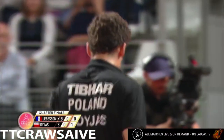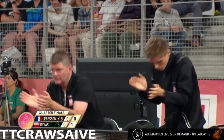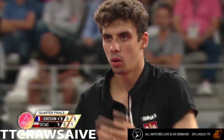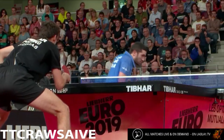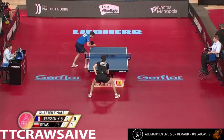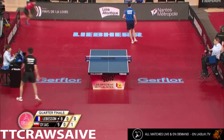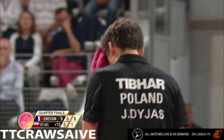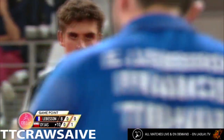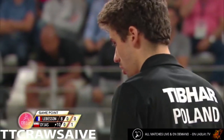That's brave. Wasn't a terrible serve from LEBESSON, but DYJAS made it look like it was. Wow. White line. Perfect placement. And again, he's playing that forehand down the line. Definitely working for Jakub DYJAS tactically, playing the ball on the parallel. LEBESSON's finding a few problems. He needs to keep it away from those areas. DYJAS is looking strong. 10-8.